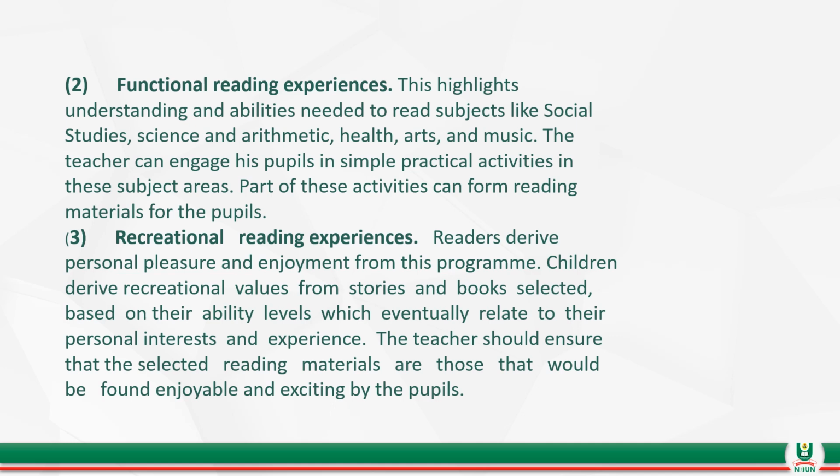And the third one is recreational reading experience, where readers derive personal pleasure and enjoyment from this kind of experience. Children derive recreational values from stories and books selected based on their ability levels, which eventually relate to their personal interests and experiences. You, as the teacher, should ensure that the selected reading materials are those that will be found enjoyable and exciting by the pupils.